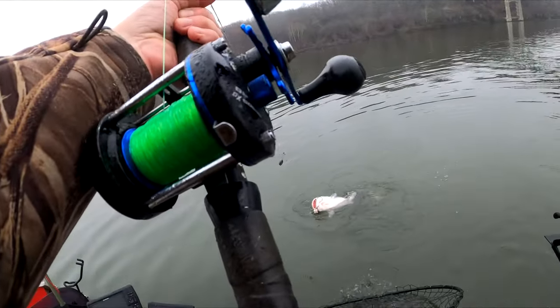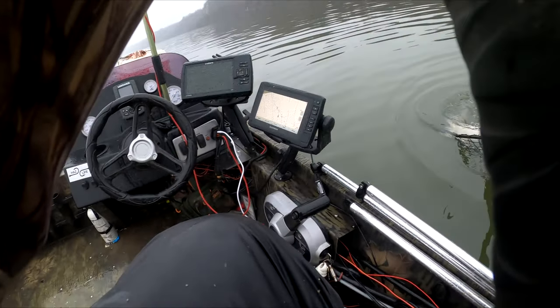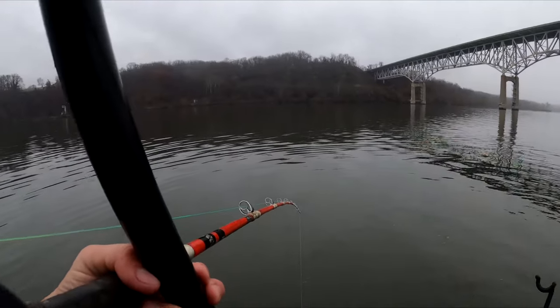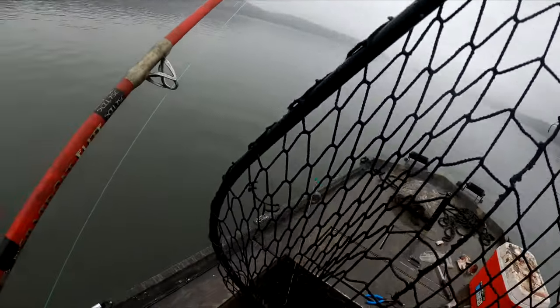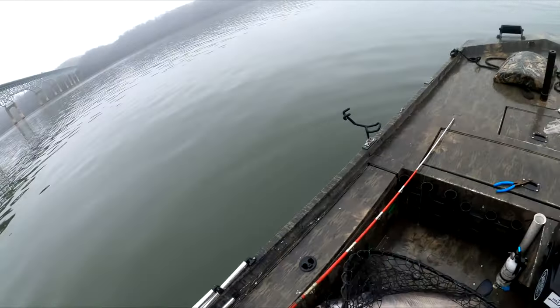You know, if I brought somebody here, I probably wouldn't catch a single fish. I don't know what goes on with that. I always try to get people on fish and I always screw it up somehow. But when I go by myself, I end up having banger days. I don't know what it is. Oh yeah, that's well over 20. That's just a solid beefy fish.